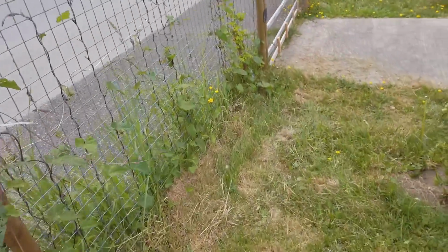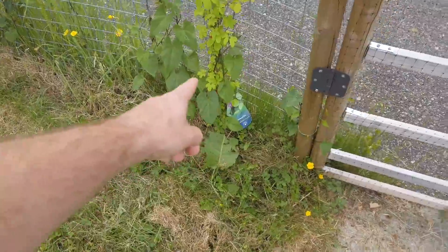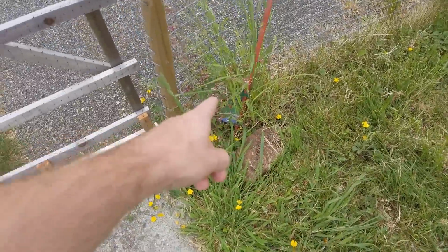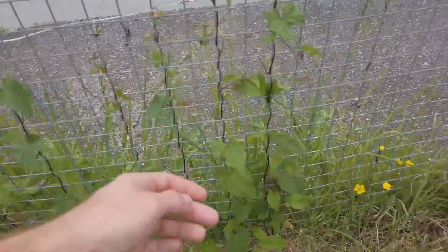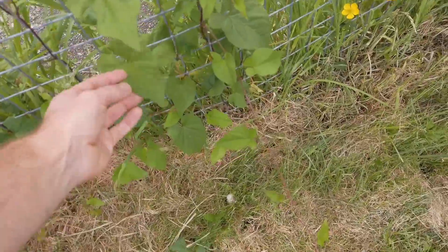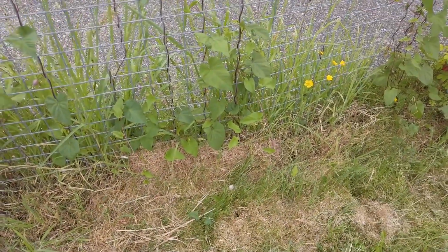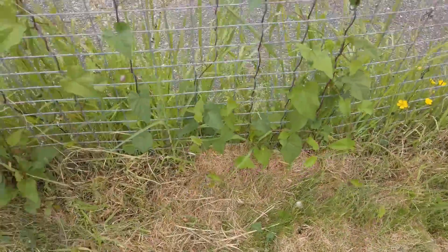Over here is a chocolate vine, the akebia. Porcelain berry over here. We also have this, which people are going to freak out. This is the, what's it called? Morning glory. This is a weed, but you can actually eat this one, which I'll show in another video. I'm going to try eating it first myself.